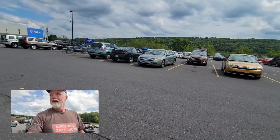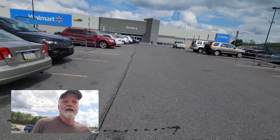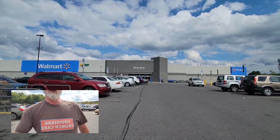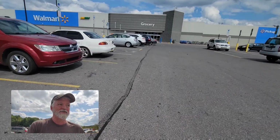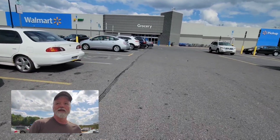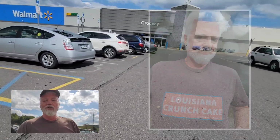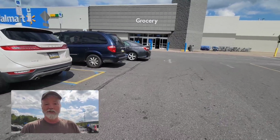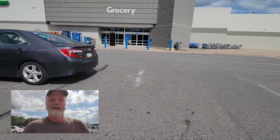Alrighty. So where are we at? Well, we are at Walmart. We're going to go in here and get a few supplies for our stealth camp. But hey, check out the shirt. Louisiana crunch cake. If that says anything, that's what we're headed for. So my shirts are up on the merch shop for this shirt, the Louisiana crunch cake Random Adventures 2.0 shirt. So go on over there if you like those crunch cakes. Well, you should like the shirt too. All right, so let's get on into the store.